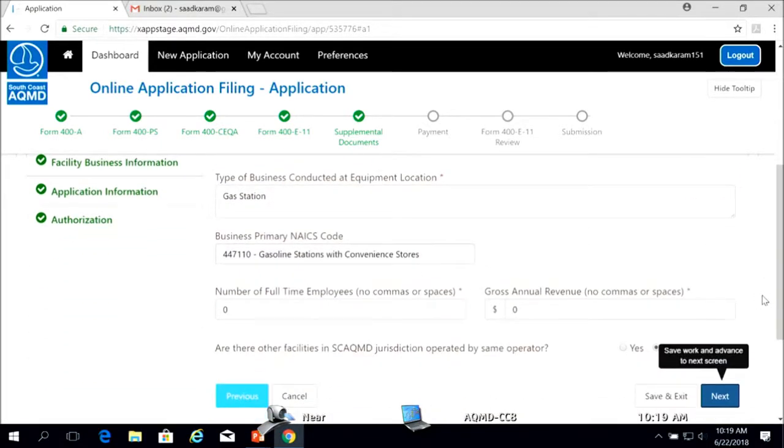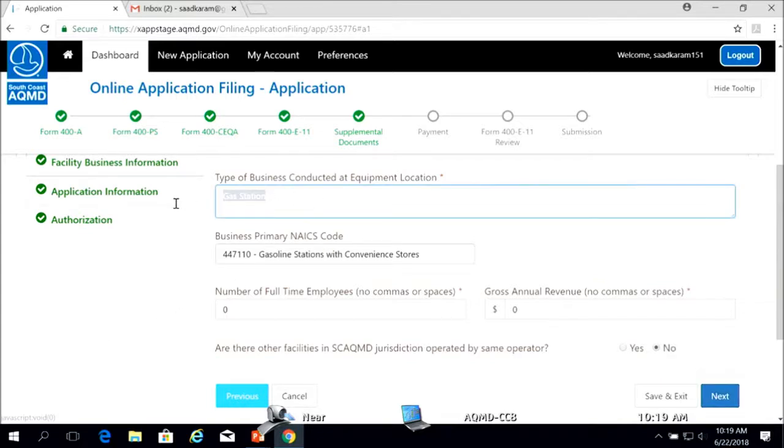So where are we? You're moving. We are at facility business information. Anything that's gray has been populated from the database, so you can't change it. Anything that's white, you have the ability to overtype and update the information if needed. So if you go next.